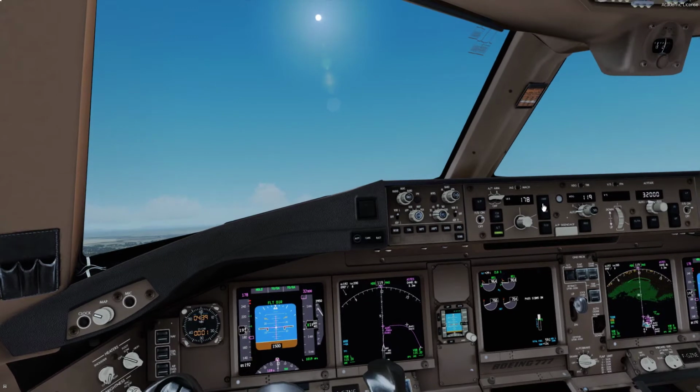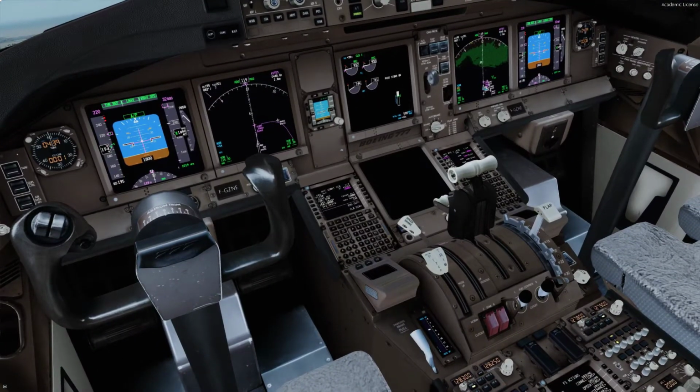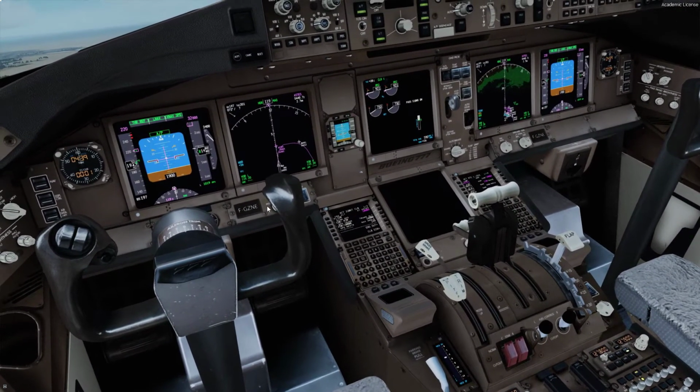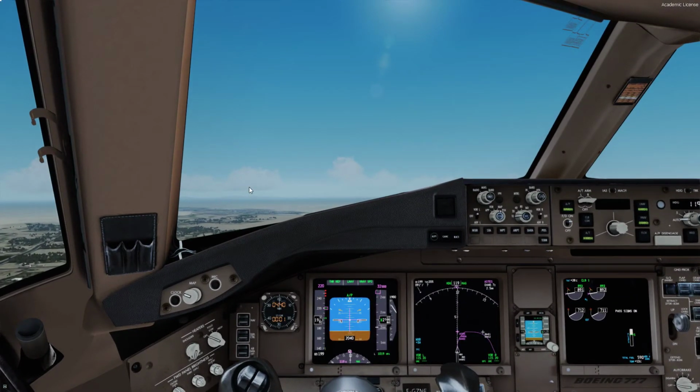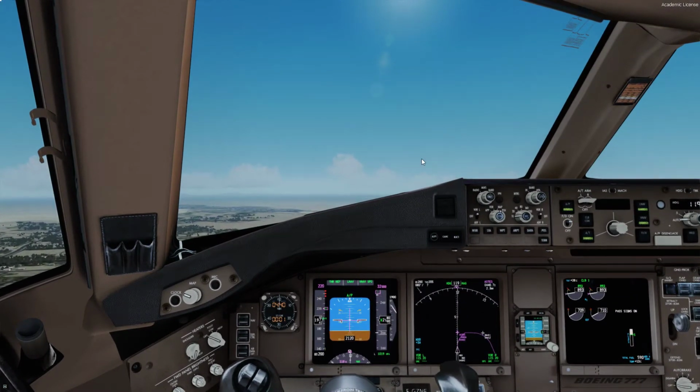Just passing 15,000 feet now, so VNAV and LNAV can now be activated along with the autopilot. And this is acceleration height, so the nose should be going down soon. Just passing 2,000 feet. And we can reduce the flaps soon.